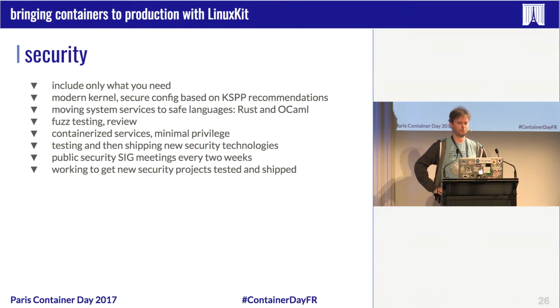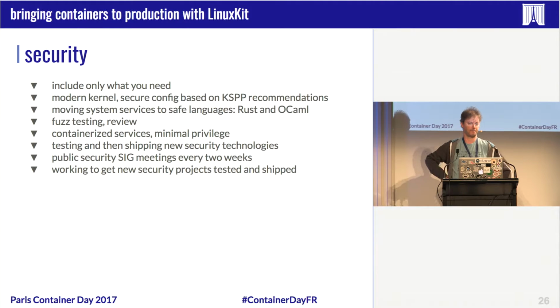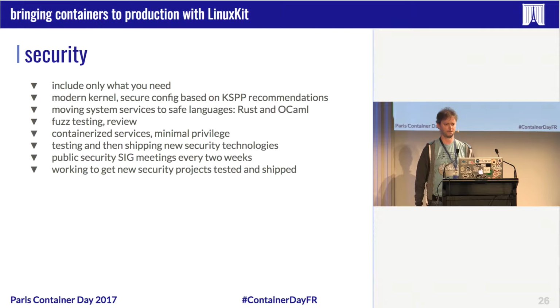Because we've got a small base, we can spend a lot of time testing what there is. We're running fuzz testing to make sure that all the components that you have to run are as secure as possible. All the services are running in containers, so they can run with minimal privileges and minimum access to the rest of the system, isolated in their own PID namespace. So again, we can reduce privileges and use the tools that you're already using for containers anyway, so we may as well use them in the rest of the system.